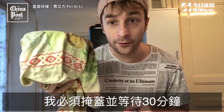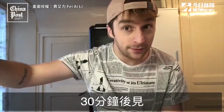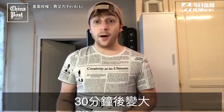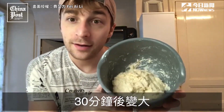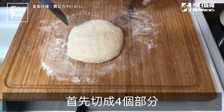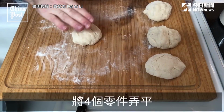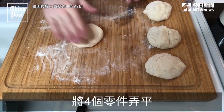Okay, so now you have to cover it like that and let it rest for 30 minutes. So. See you in 30 minutes. A few moments later. Okay, it's been 30 minutes and as you can see, it has grown so big now. I put the camera like that so you can see what I'm doing. So I have to cut it in 4. Okay, so now I have my first little one. I'm gonna make it flat.